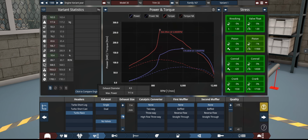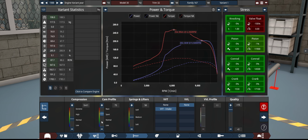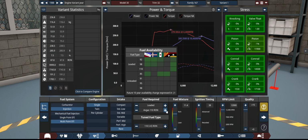Anyway, moving along, we have a fairly gutless engine. This is gonna take a lot of tuning. We're also probably gonna go with some sort of leaded avgas, or we could potentially go with some sort of ethanol.